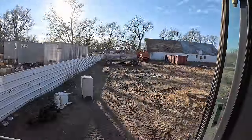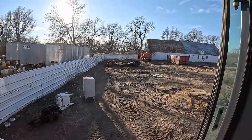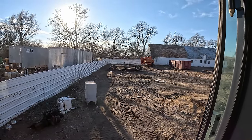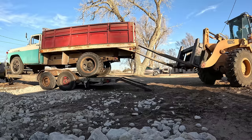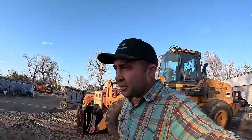Frames like that won't fit in the crusher, they're too long. So I just double stack them like that, and then I can put them up on top of bundles in the semi-trailers when I load them. So that's about the same weight as a bundle there. It's a little bit lighter, but it'll be good enough. There we go, got that loaded up.